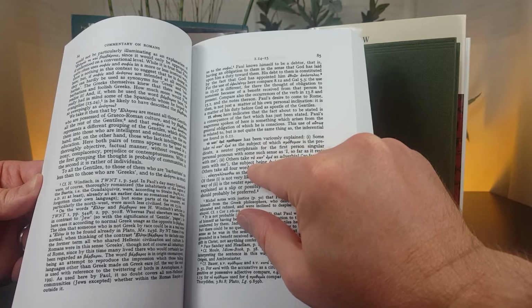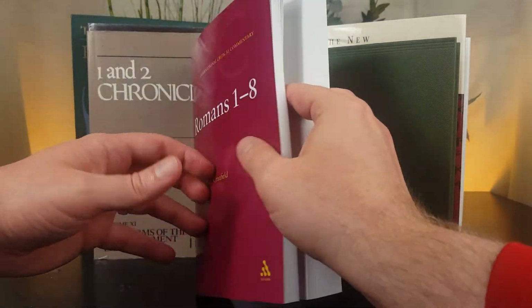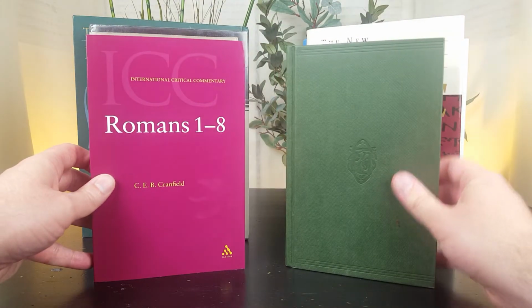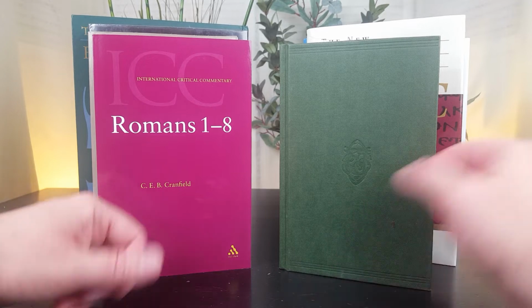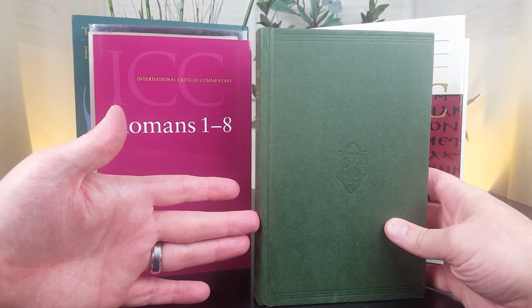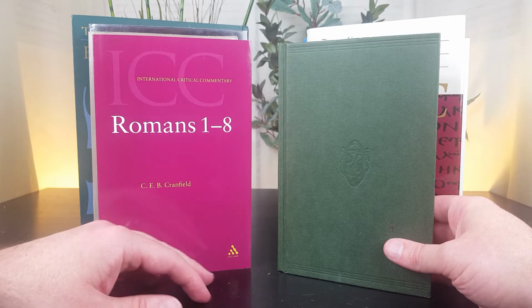immediately following. So the commentary, of course, the explanation is in English, but it assumes that the reader has working knowledge of the Greek. So anyway, you can find the green hardbacks used as well, but if you want them new, it is quite the investment.